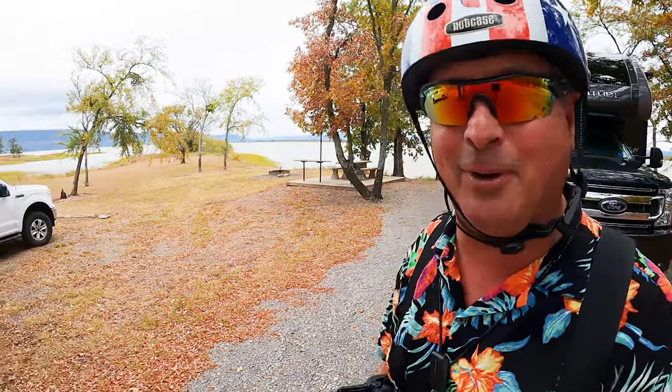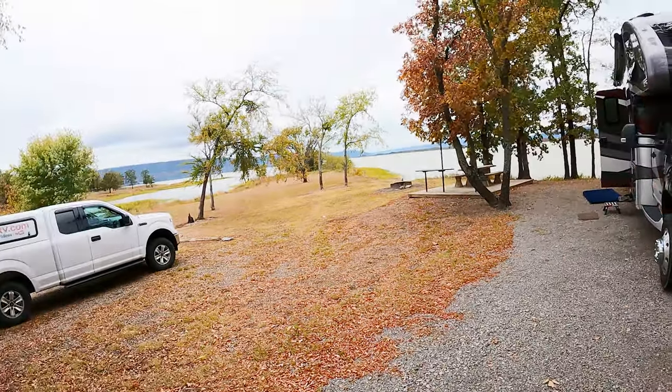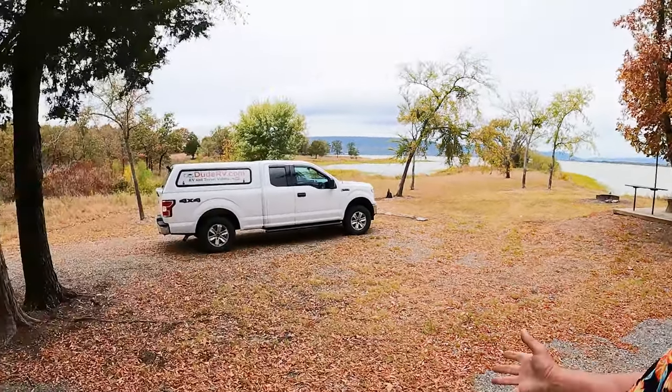Well, they're always so much fun. Thank you so much for riding along with me. Look how cool that campsite is. I don't think you're going to find a better campsite than that. Unless it had power, according to Yappy.